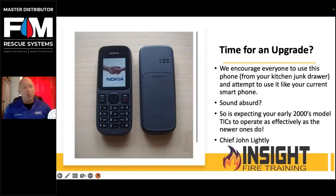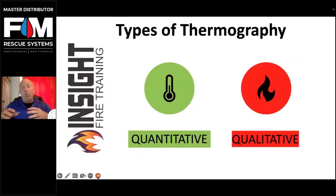You need to understand that fire departments have to budget to upgrade their technology every 3 to 5 years, or they're behind. We are constantly adding technology to our world, but yet we're not training and understanding it. And the reason I'm telling you that is because of this issue right here.